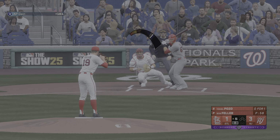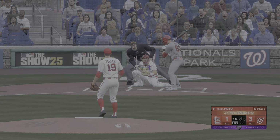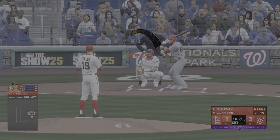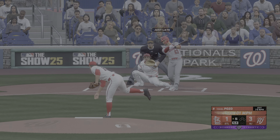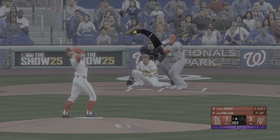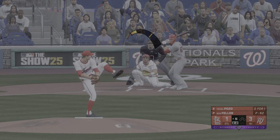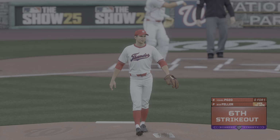Back here in Nationals Park. Now it's the DH, Yohel Pozo. Just off the outside edge. Ball one. Pozo, 27 years old, and he was born in Venezuela. Now 1-1. Two. Fans another, and that's 3 straight strikeouts.